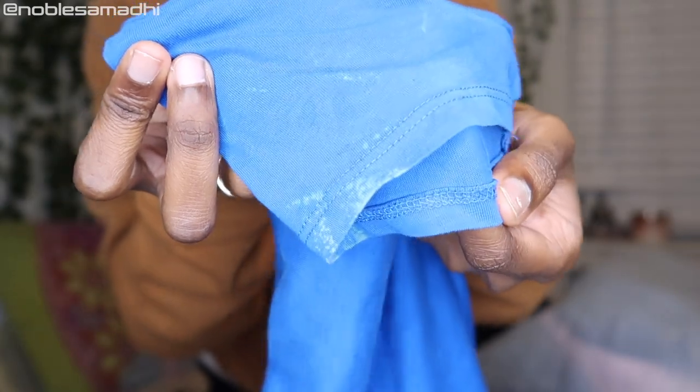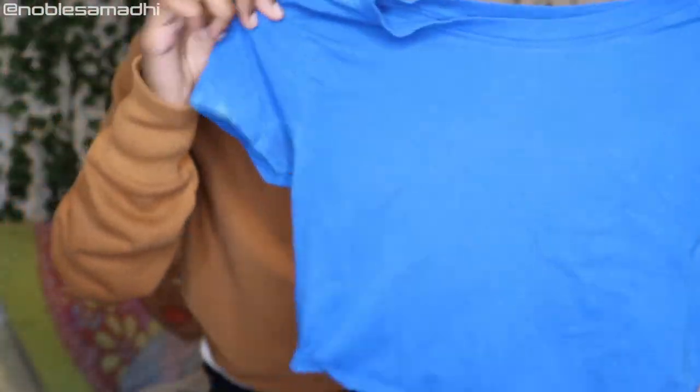Now, at first glance, you're like, this is a pretty cute shirt, you know? And it's from Fashion Nova. It's cropped. It's a nice blue color. When you turn it over here, and you look on the sleeve, what is that? It's got stains, my boy. Don't nobody want no stained shirt. Don't sell it. Here's another example.